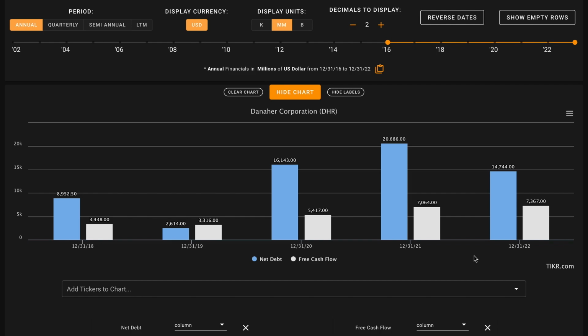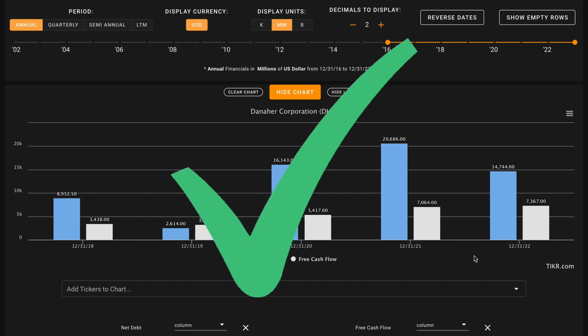Danaher's net debt position has been somewhat sporadic over this time, although they have dramatically increased it since their fiscal 2019. They ended their most recent fiscal year with $14.7 billion worth of net debt, and over these last 5 years, Danaher has produced about $26.6 billion worth of free cash flow, so this is more than enough to be able to comfortably support this net debt position, and this is a big check here on metric number 5.